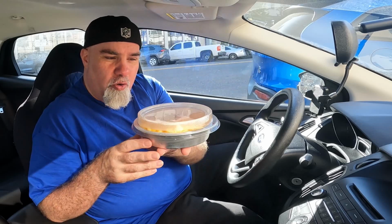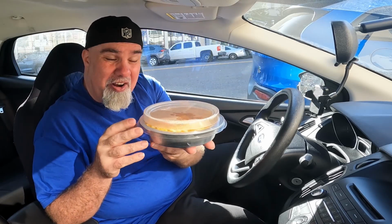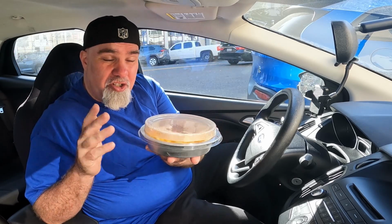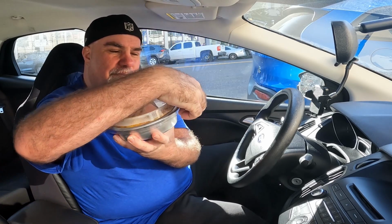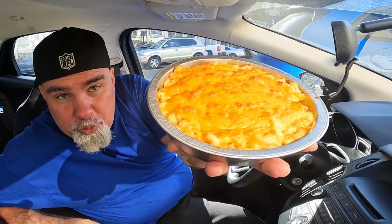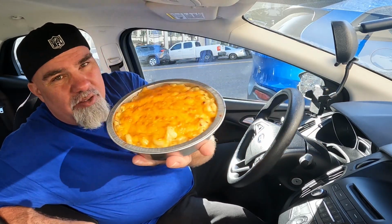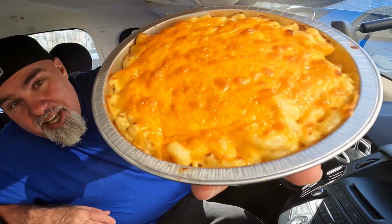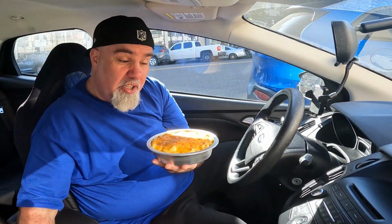Now we get to the food. It's pretty heavy, it's pretty weighty. I see this container actually being reusable to like bring your lunch to go. We'll pop this guy open. All right, so we're gonna push in there. Smells delicious. Oh, look at that. We're gonna push in real deep. Smells delicious. You can see all that crusted cheese on the top is really good.